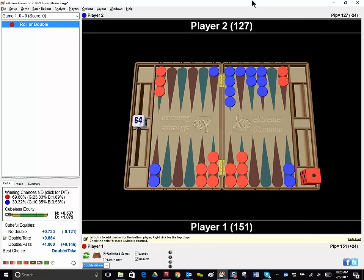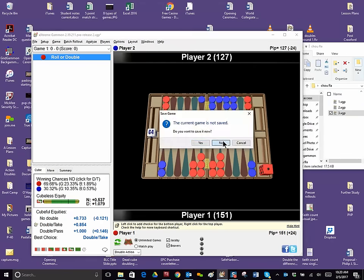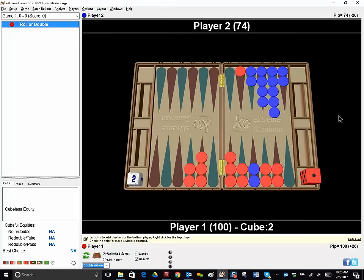Okay, number three. The last one, make this a short video. This is another cube action problem that was done wrong over the board. Red is holding a two cube. The question is, should he redouble to four? And of course, the question would then be, does blue take or pass if he does redouble to four?